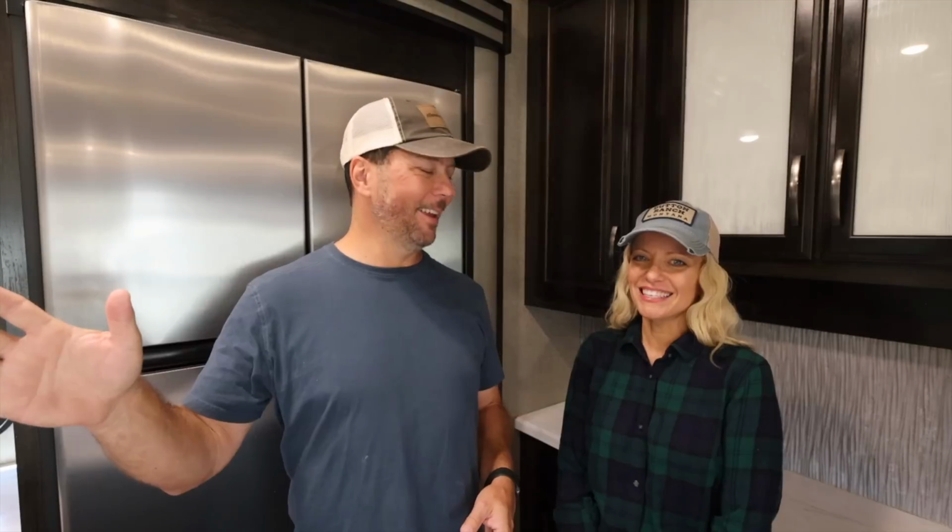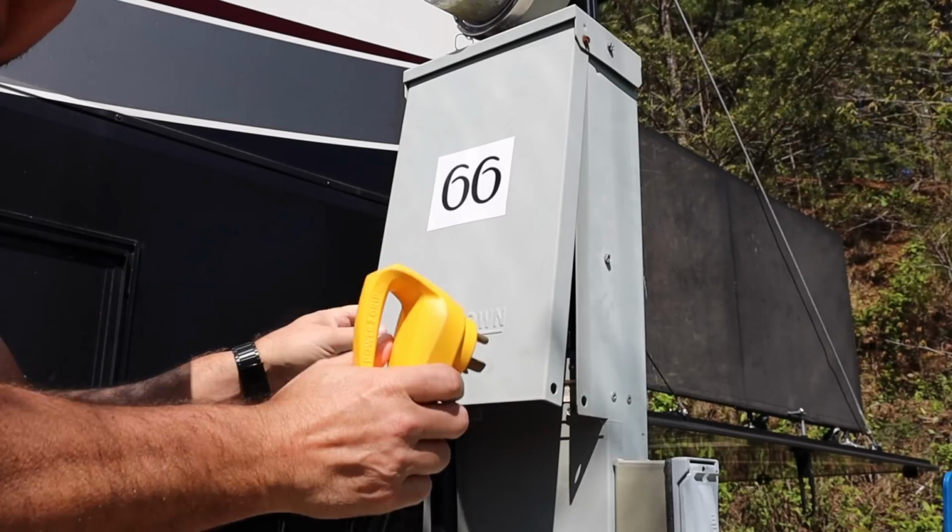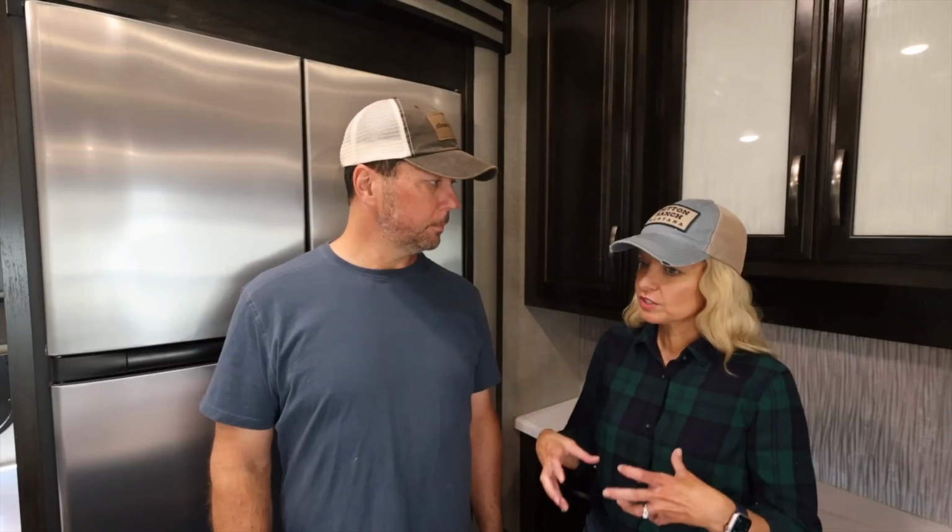It's so much better to be able to turn on electric heat versus using your propane. You don't want to use your propane until you really need it, like down in the 30s. Why not use the RV park electricity? Because it's usually included in your price. And a lot of times when it's really, really cold, we have to run them both. Oh yeah. Most of your systems will kick on the furnace on top of the heat pump if the heat pump's not kicking on or keeping up.